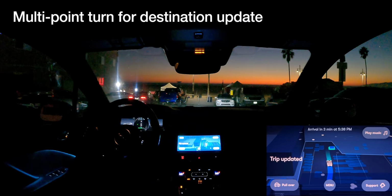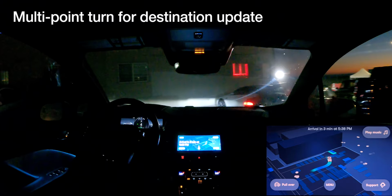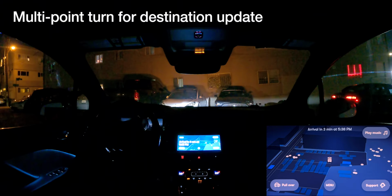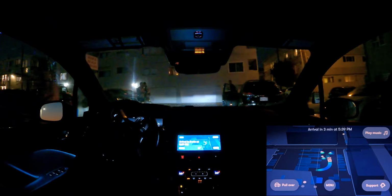Alright, so now we're at a dead end. Okay, here's a multi-point turn. I'm not sure what that guy was trying to signal to us. He was putting his hands up, maybe afraid that the Waymo is going to run into him. Now he's recording us. Pretty unstructured.